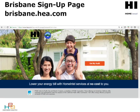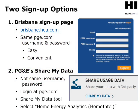And as I mentioned, the Brisbane sign-up page, this is what it looks like. That's where you land when you type in brisbane.hea.com. And the first part of the sign-up is name and email. And then that takes you to the box in the upper right, the second part of signing up via that Brisbane sign-up page for HomeIntel.